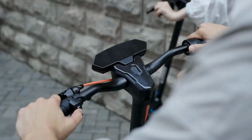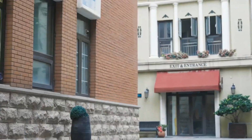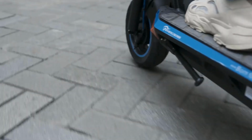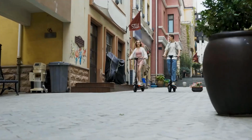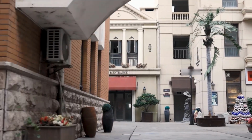Equipped with an 800 watts motor, it delivers an exhilarating ride that effortlessly reaches speeds of up to 28 miles per hour. Bluetooth connected app and intuitive LED display screen, from battery status to speed and more. All the essential information is right at your fingertips.